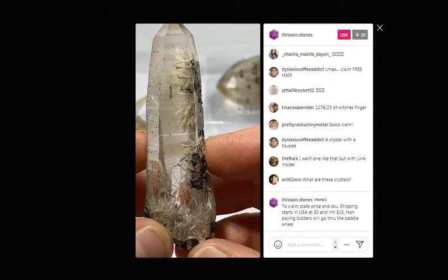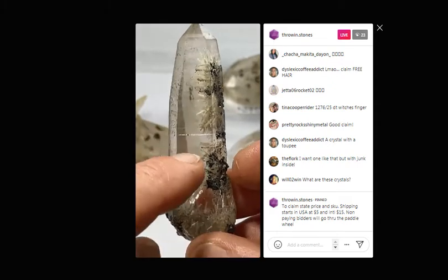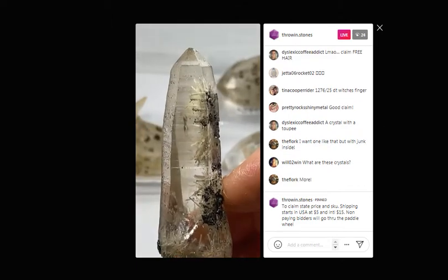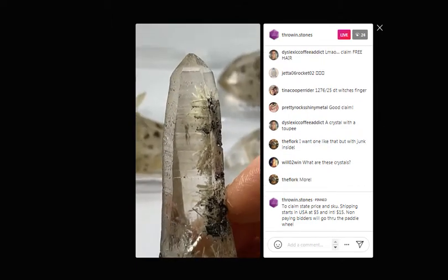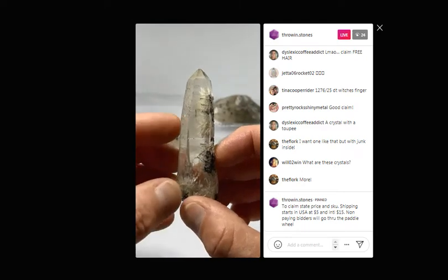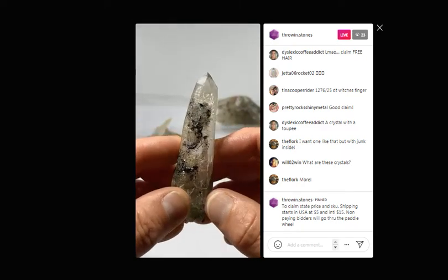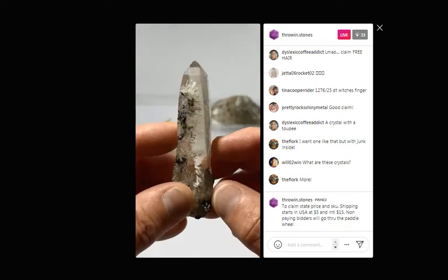I want one like that, but with junk inside. You mean like this? Look at this stuff, bro. It's pretty. You want an ugly one? I know you want an ugly one. That's fine. Some people just want the ugly ones. But this one's killer. There's a couple more, Floric, that you might like. They're bigger. They do have schmutz on the inside.